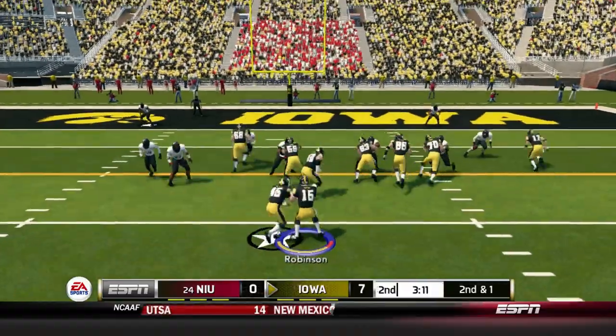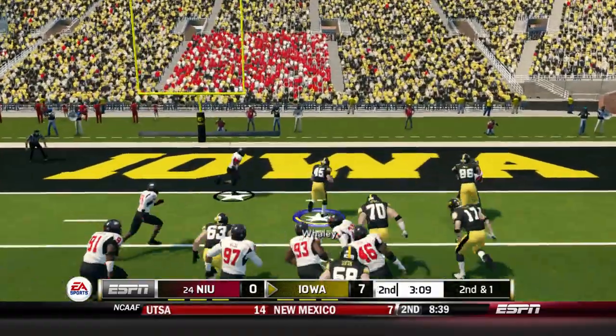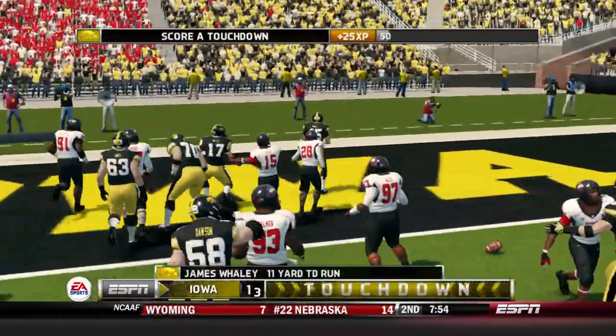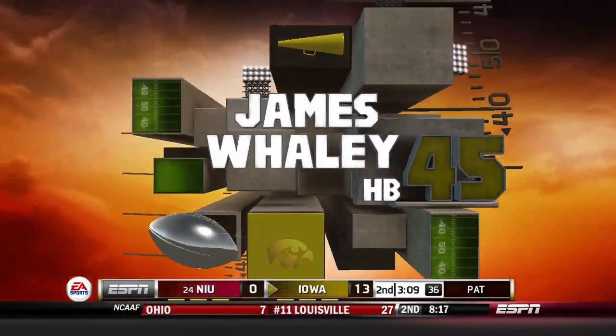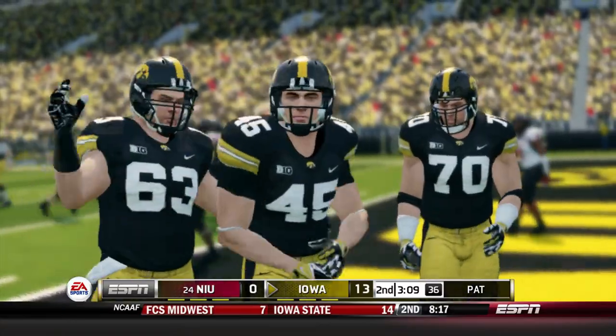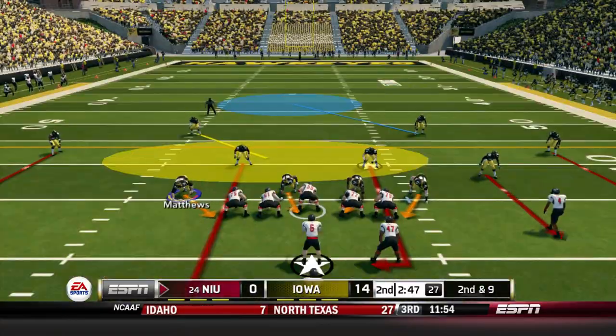He's warming up on the sideline. Looks like he'll be back in this one. Yep, that's a touchdown. Right there. 11 yard TD run. 14-0 on the ranked 24 team in the country. Holy balls.